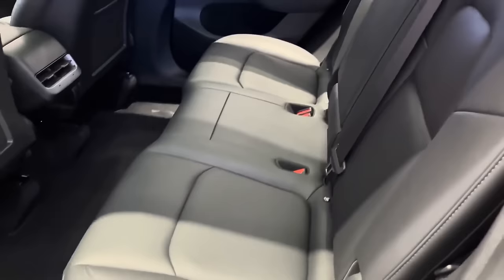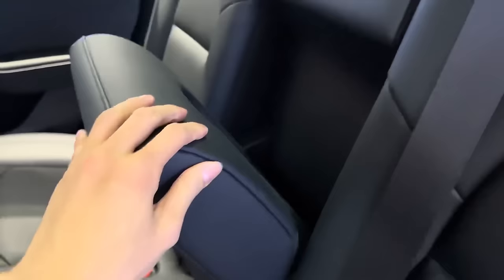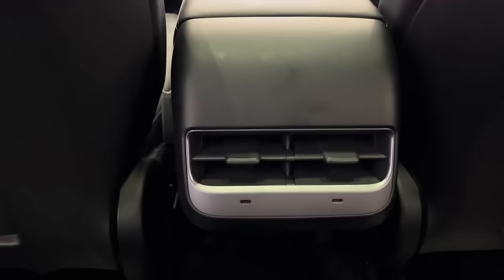If you fold down the middle seat, you get an armrest with two cup holders to keep drinks or snacks within reach. Over here, we have the rear climate control where kids and rear passengers can control their climate.